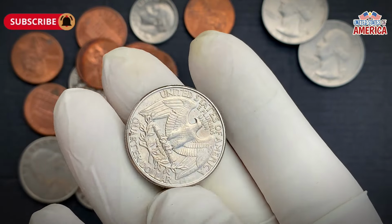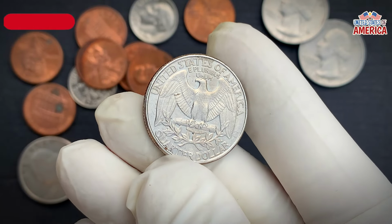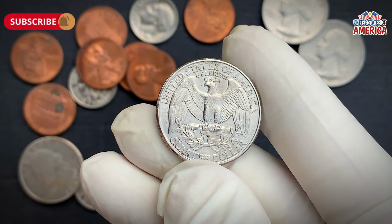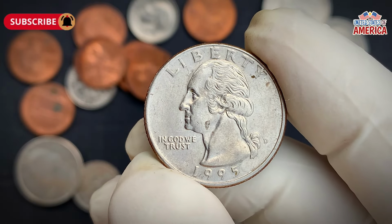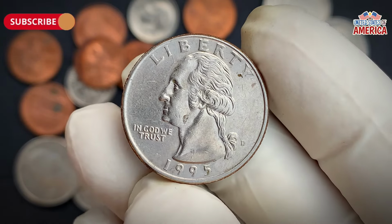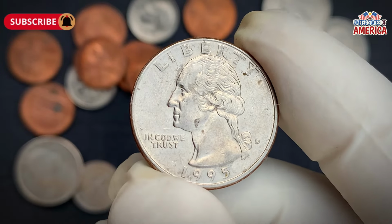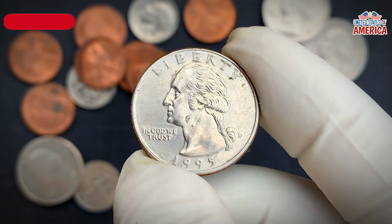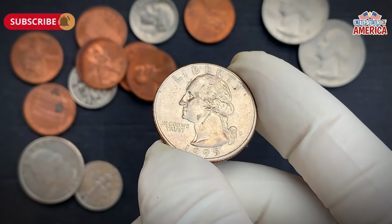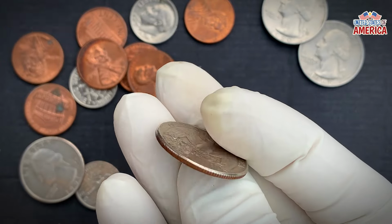When examining a 1995 quarter for errors, look for unusual raised lines, doubled images, or portions of the design that appear to be missing or duplicated. Pay special attention to the dates and lettering. These areas often show the most prominent signs of valuable errors. Use a magnifying glass to examine the surface carefully, and remember that legitimate mint errors will show signs of being created during the minting process, not after the coin entered circulation.